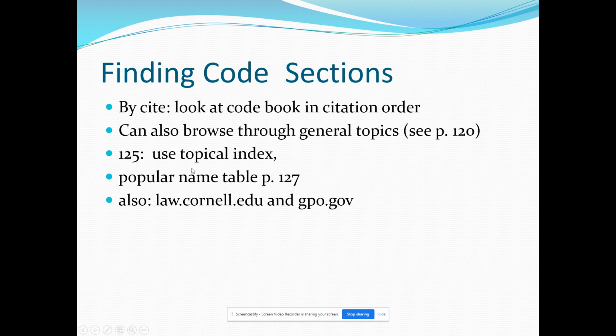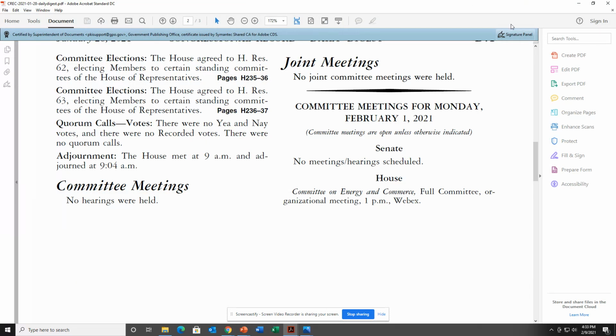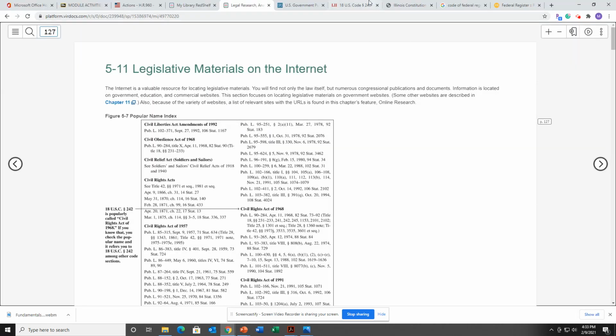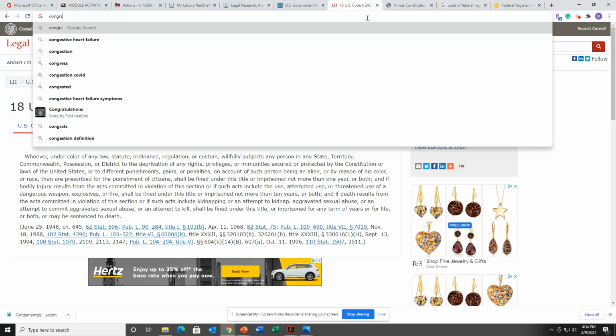Usually you would go into the topical index and find generally what you're looking for. And from there you can kind of move along and page through. If you're on, say, congress.gov, yeah, I don't really want to be here. So I go to congress.gov.